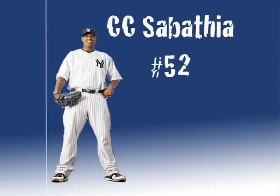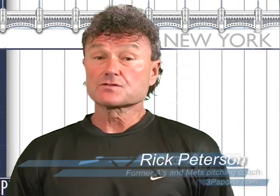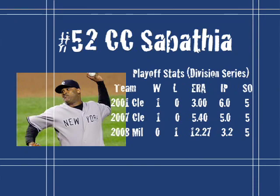Let's start with CC. The reason why he's so successful, number one, a dominating strike thrower. Has an excellent changeup and a chase breaking ball where he likes to throw it in the back foot to a right-hander. He'll also throw it down and away to a left-hander, having them chase out of the strike zone. He pitches ahead of the count consistently. Once he gets ahead of the count, he expands the strike zone by dominating with an elevated fastball, a changeup down out of the strike zone, or a nasty slider in the dirt, enticing the hitter to chase. That's why CC has been successful.